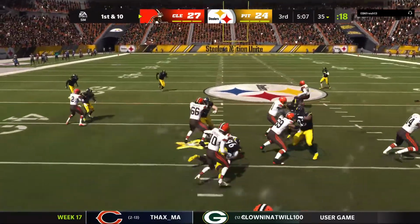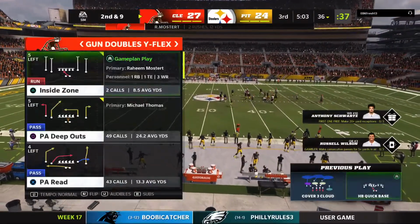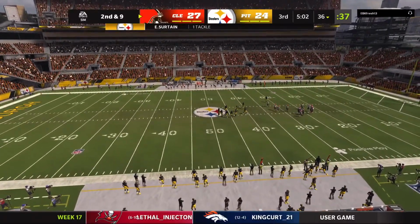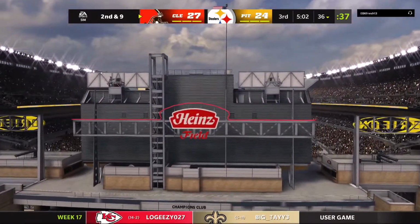On 1st and 10, it's Mostert. And this defense not giving him anything there. Maybe a yard up to the 36. Yeah, things were pretty stacked up there in the middle of the line. A lot of bodies, not much space. I think ultimately he was fortunate to get anything out of that run.